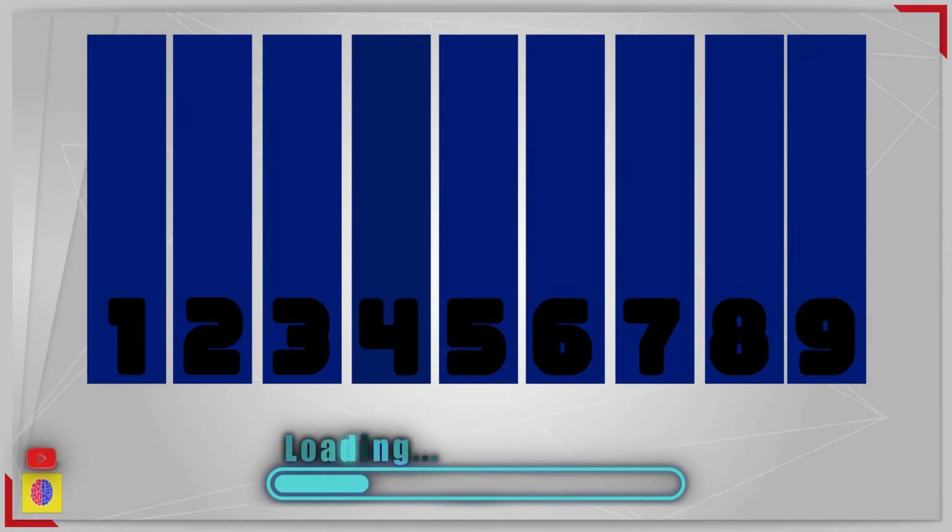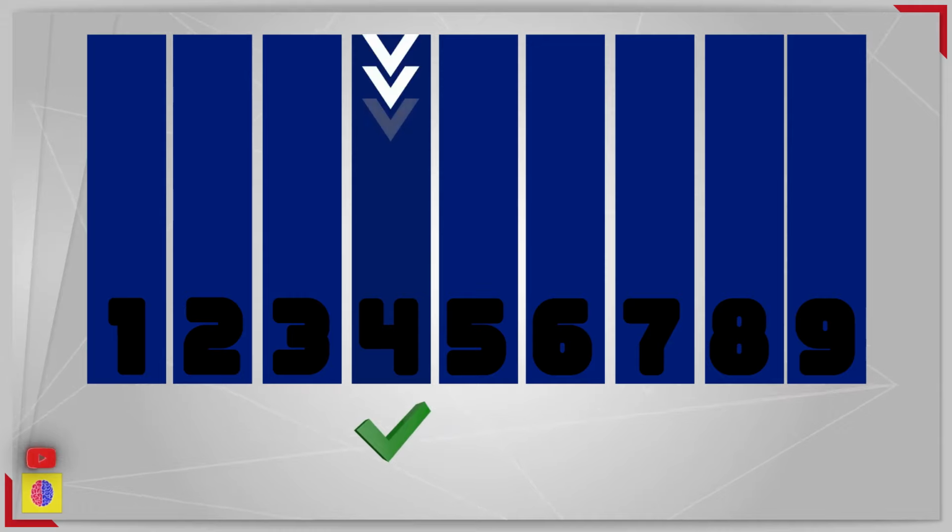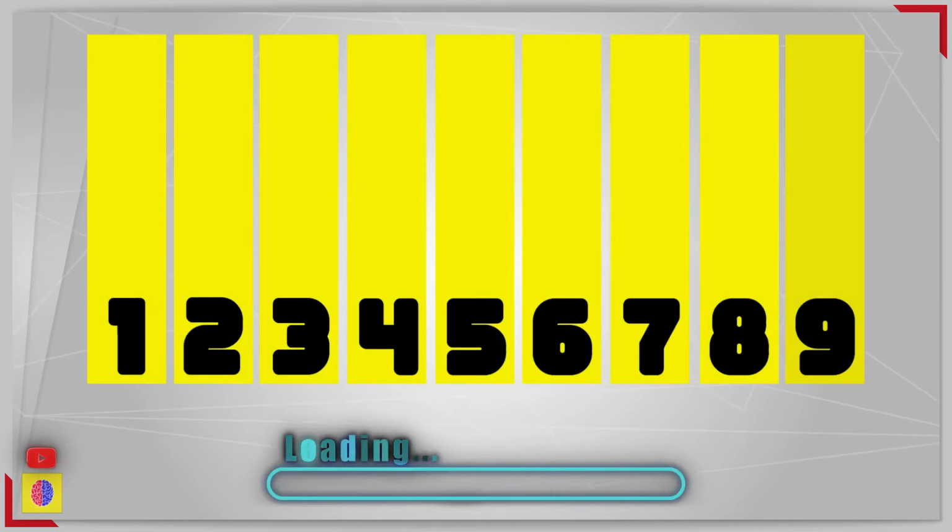This game is simple, they all look the same, but one is different. Can you test your eyes? Which color blue is different? Did you have the first question right? Let's turn to yellow. Wow, this one is actually difficult.